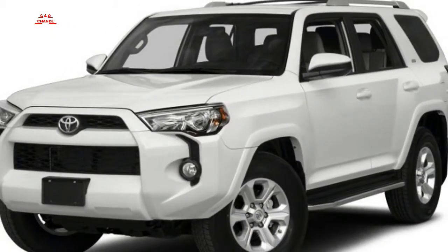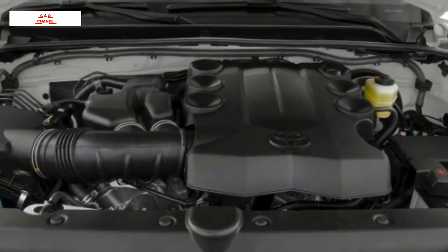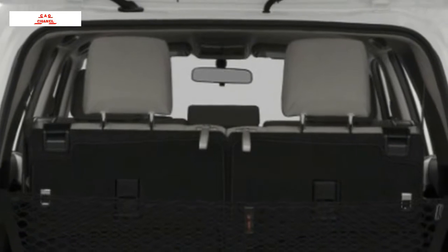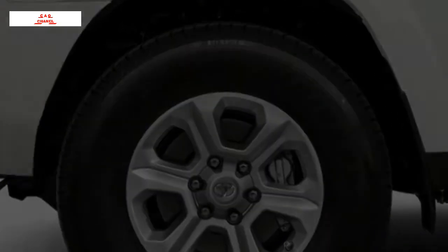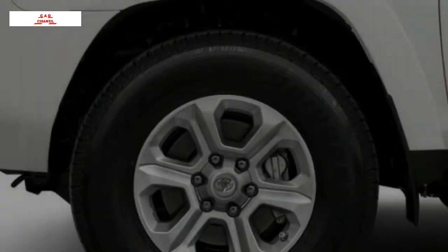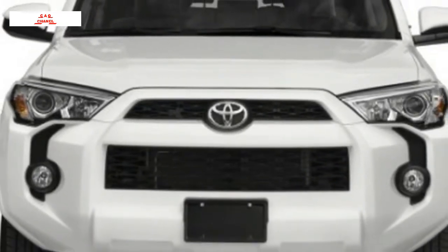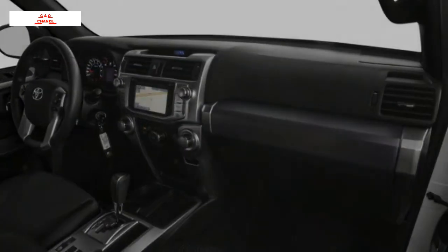4Runner Premium comes with 2WD, $36,090, or 4WD, $37,915. The Limited 2WD, $42,525, and Limited 4WD, $44,560, comes with dual power front seats, roof, and a 15-speaker JBL sound system. The 4WD TRD Off-Road, $37,335, and TRD Pro, $42,400, are tuned for tough terrain.